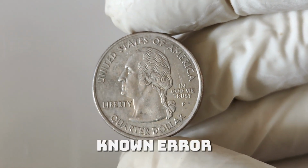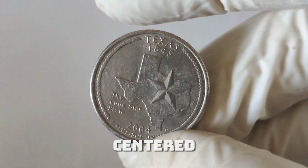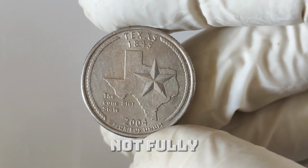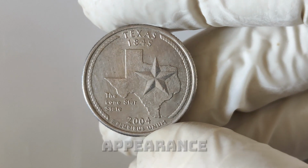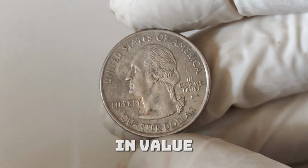Another well-known error is the off-center strike, where the coin's design isn't perfectly centered, or the missing clad layer error, where the top layer of the coin was not fully applied, giving it a coppery appearance. Coins with these errors can skyrocket in value.